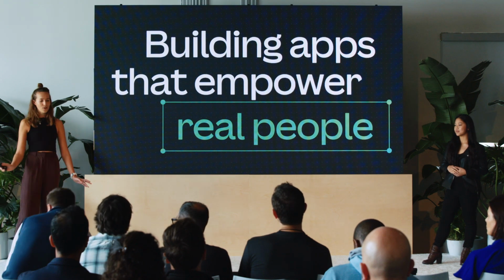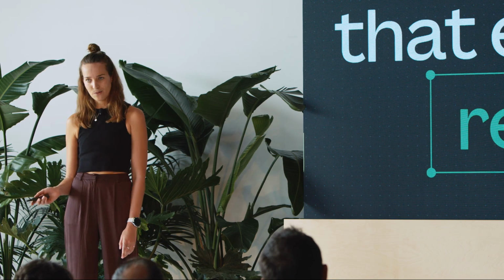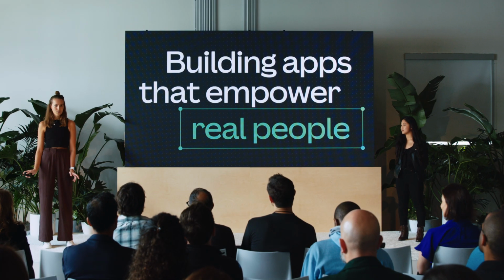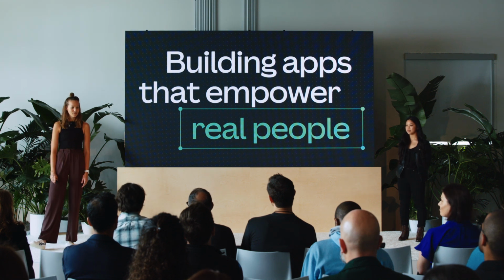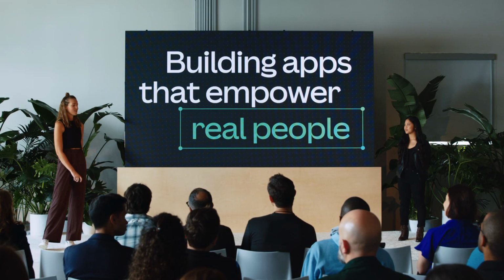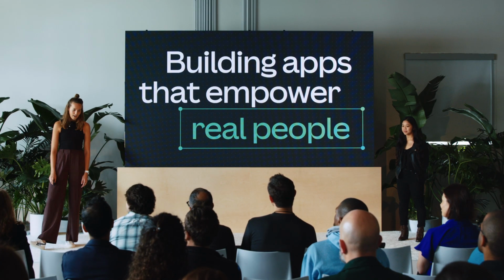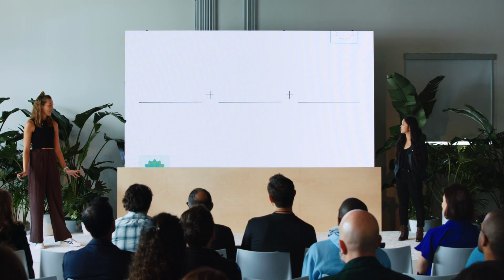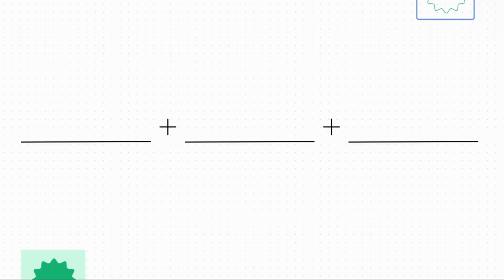Now, we've talked a lot about our community, but at the intersection of Canva and our users is you and your app. With 135 million monthly users, there are so many people looking to explore what Canva has to offer, simplify their work, and be delighted with a little magic. So, what is the recipe for building apps that empower real people with real needs? We think all you need to think about is 3 ingredients.